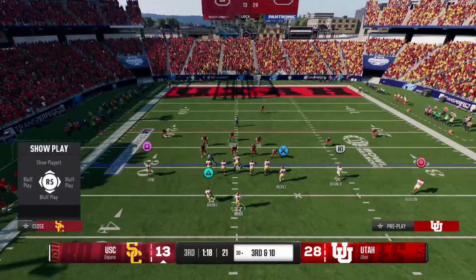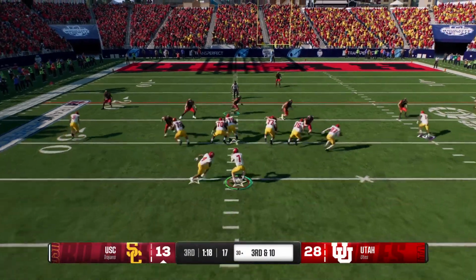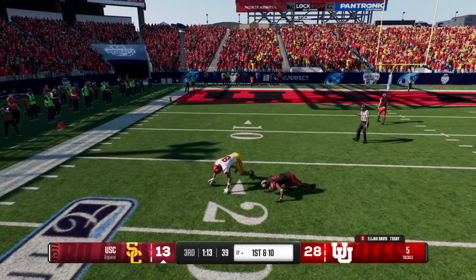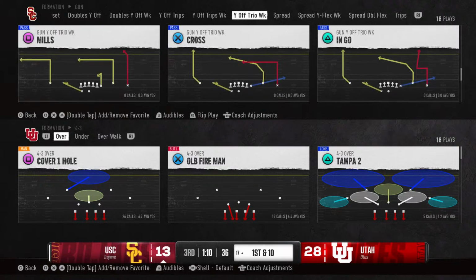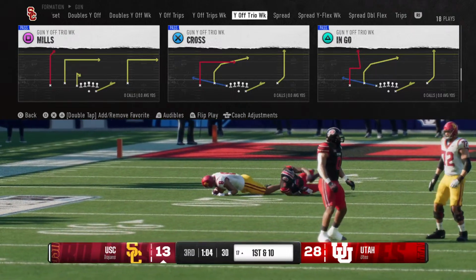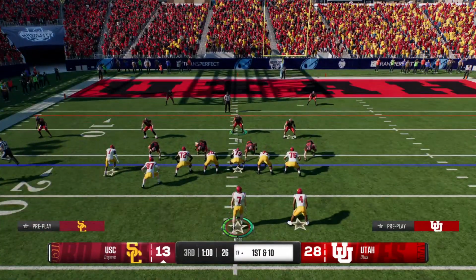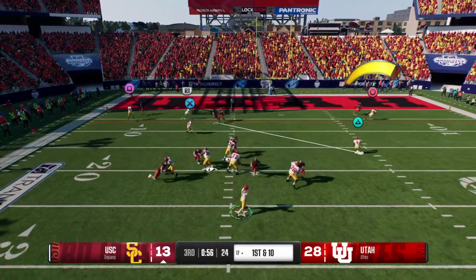They were really starting to put a drive together, but after a couple of incompletions, now they need a big play on 3rd and 10. Makes the grab, and the defense makes the immediate tackle, but he has enough for the 1st down. That was a really well-run route on the curl to pick up the 1st down. Yeah, and it's a nice job, too, by the receiver, getting his depth and then finding space in between the defenders, giving his quarterback a nice target.